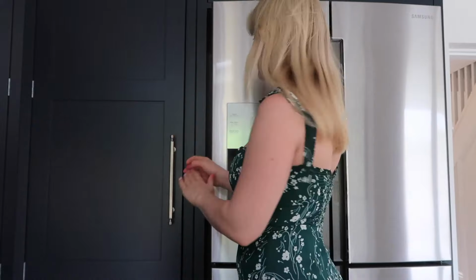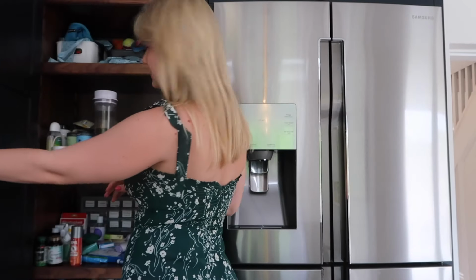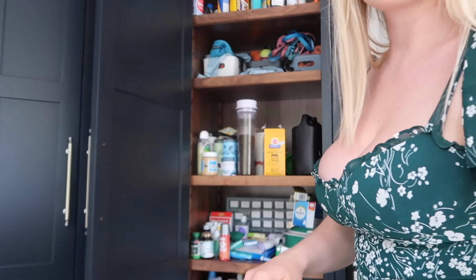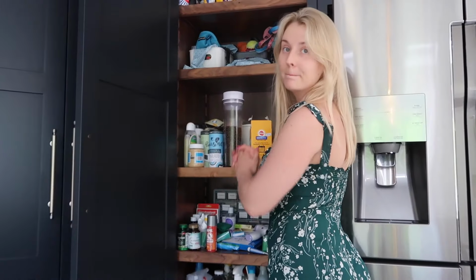But yeah, so I'm gonna be tidying up this cupboard. And this is the cupboard where I keep all of my dog's stuff and all of our medicine. But what I actually want to do is extend the house and have a proper, amazing utility room. We are in the stages of working out the drawing with the architect at the moment, but that's not going to be the first project.